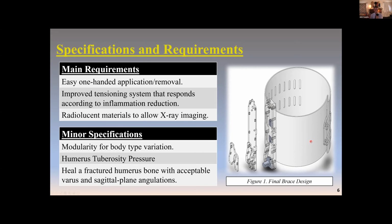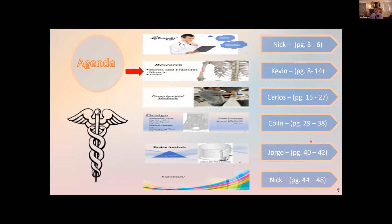Now, the minor specifications were addressed in the following, in no order. A, modularity for different types of arms. B, tuberosity pressure, which is a point on the arm that could help with counteracting the moment arm that causes the deformation in the healing process. And C, healing with acceptable deformation angles, which we'll talk about, which are called the varus and sagittal plane angulations. Okay, perfect. Now you might understand the importance of this project, as a lot of time and money can be saved by improving the Sarmiento brace. Now I'll pass it on to Kevin, who will discuss the research that was required to develop criteria to design the brace around.